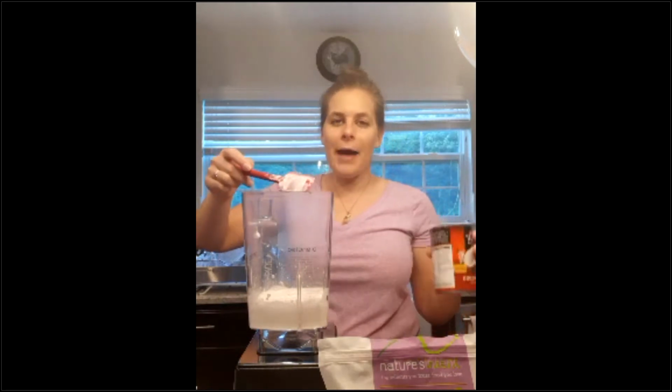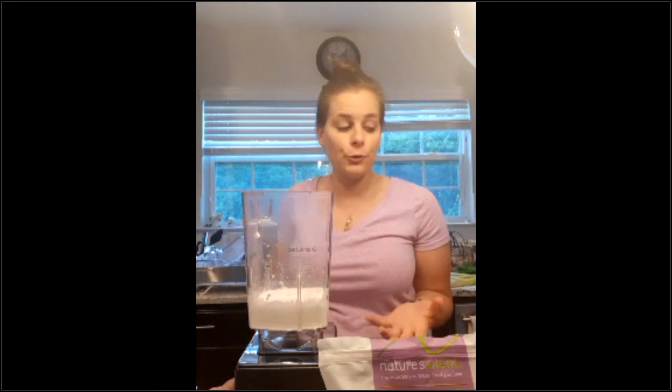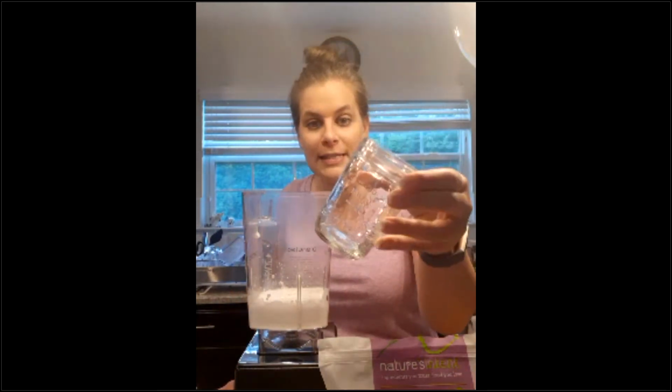One can is about 1.5 cups, almost 2 cups, so I'm going to double this recipe. The recipe that I'm going to give you would really serve 2, and I put it in the smaller mason jars. So you could see them here.